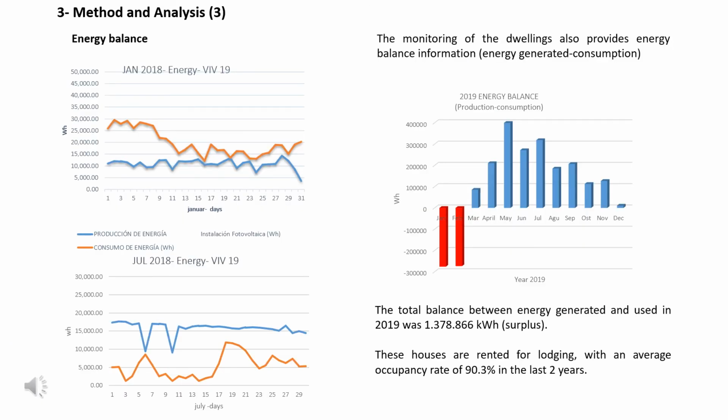ITER also looked at energy balance. What you see on the left is the month of January, which has a negative energy balance, and the month of July, in which there's a positive energy balance. You can see on the right that there's an energy surplus, and there's much more energy produced over the year than is actually being used by the building. And this is with a 90.3% occupancy rate, which is a really good number.